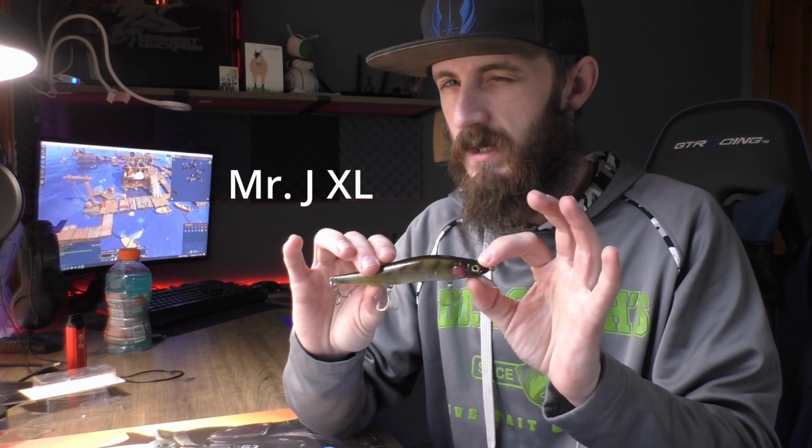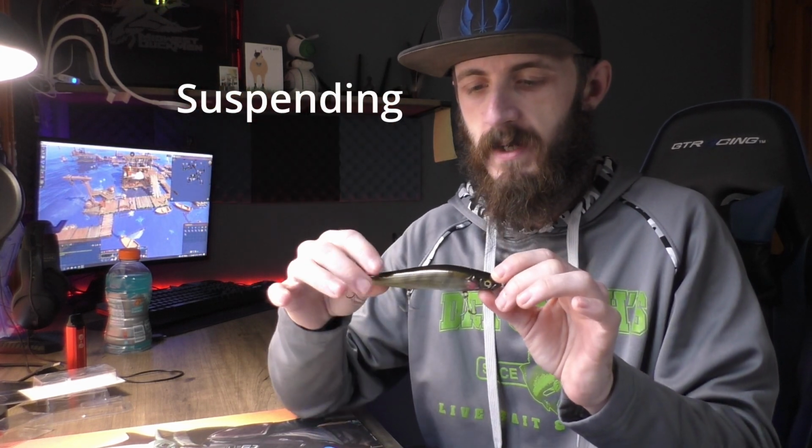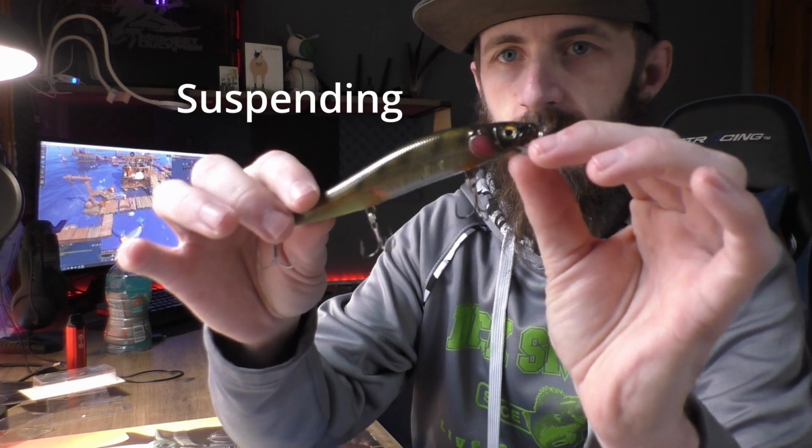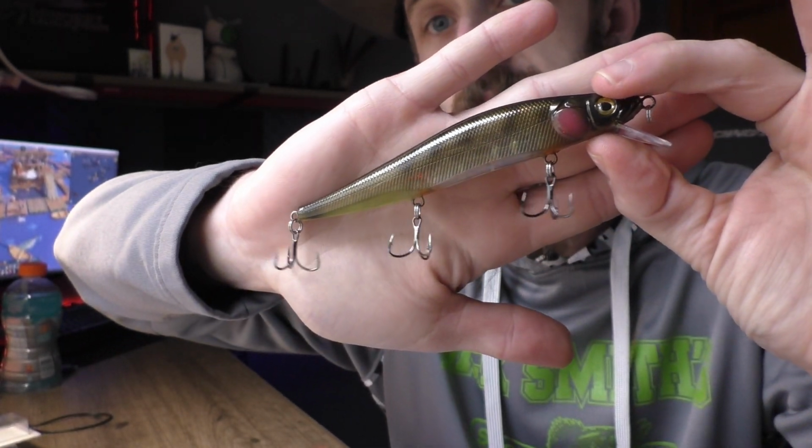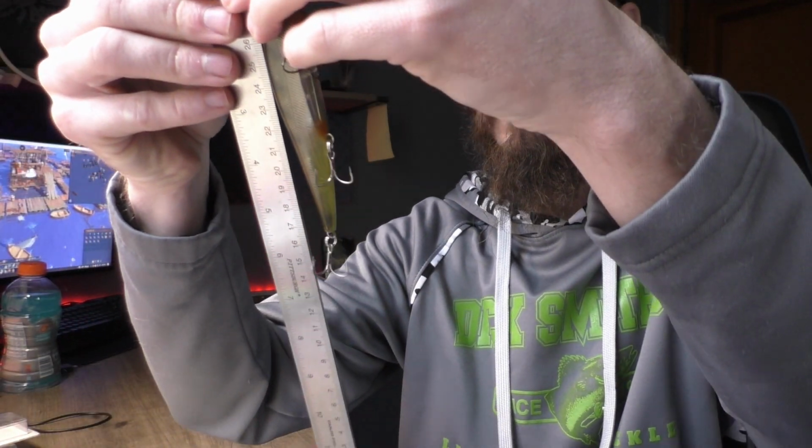So the first bait we're gonna get into here is the big jerk baits. I'm not entirely sure if these ones are suspending or floating. I'll put a little annotation right here if they are, whether floating or suspending. Look at that. Let me move this so you can get more of the natural light. And this is a decent sized bait. It is 5.5 inches long. That's a big bait. Huge.